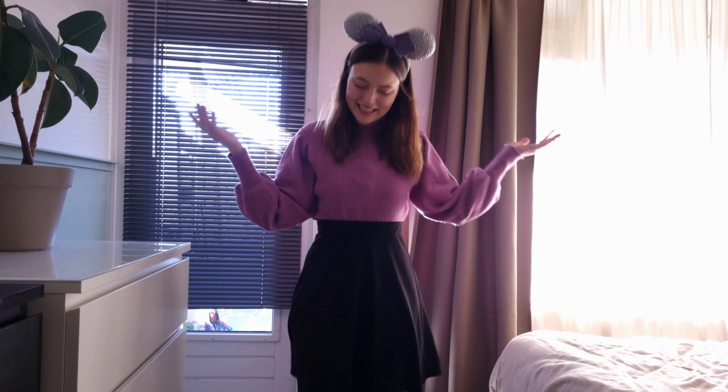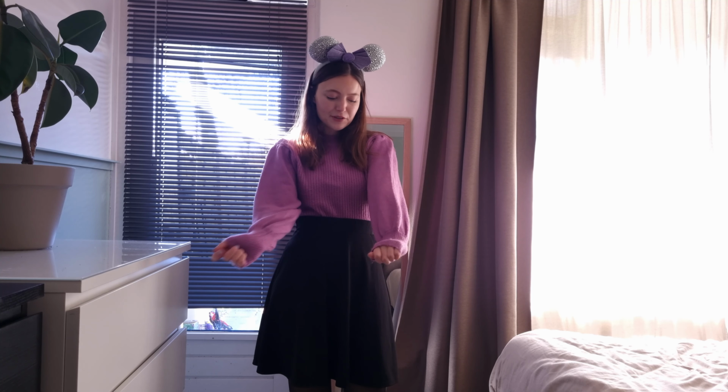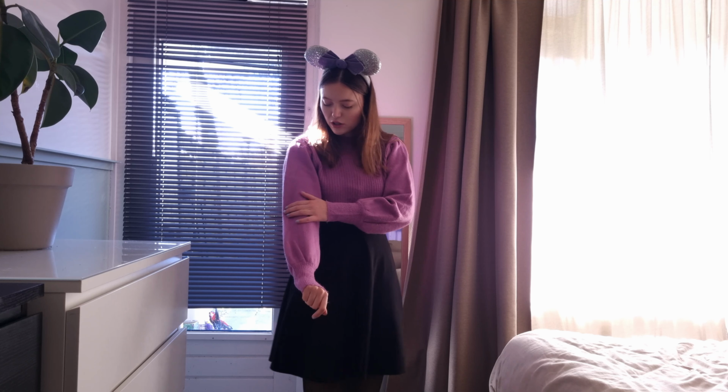This is the outfit for the second day and I just love it. I got this kind of purple sweater. It's made out of, I want to say wool, but it's not wool. It was a pretty cheap sweater, but I just love the colors.